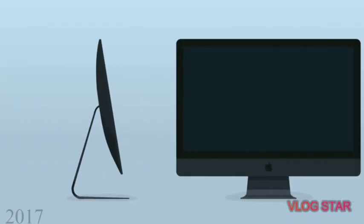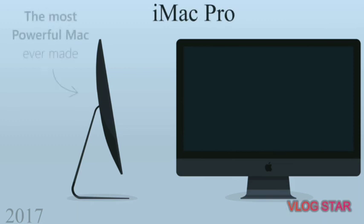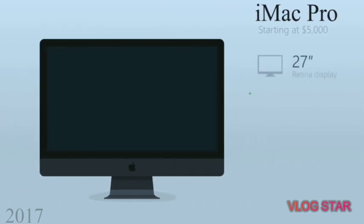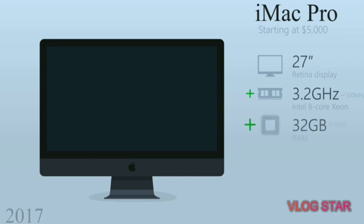And finally, in December 2017, the iMac Pro was released. Apple said it was the most powerful Mac ever made, with a steep base price of $5,000. The iMac Pro has a 27-inch display, an Intel 8-core Xeon processor with 3.2 GHz, and an impressive 32 GB of RAM. The storage capacity stayed the same at 1 TB, although it is a solid-state drive, making it faster than its predecessor. The graphics card had another major upgrade to 8 GB of RAM.